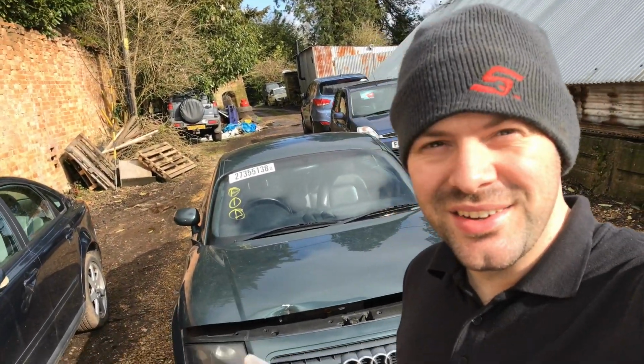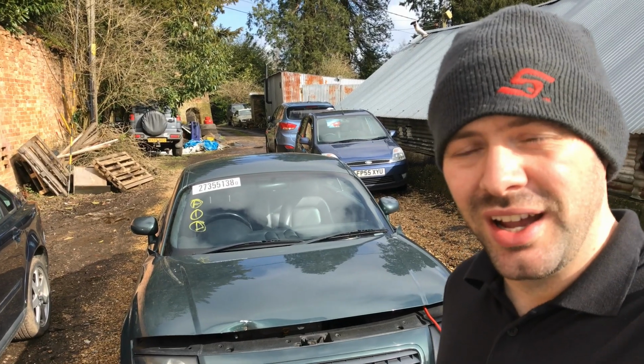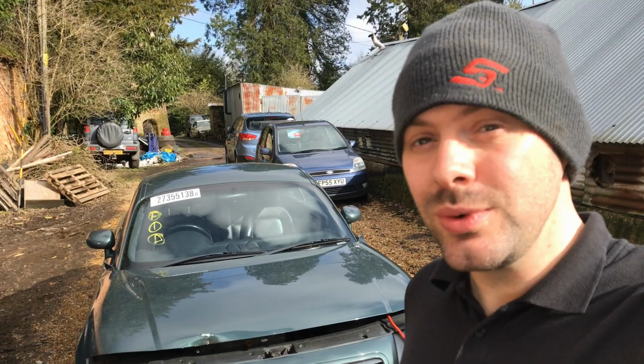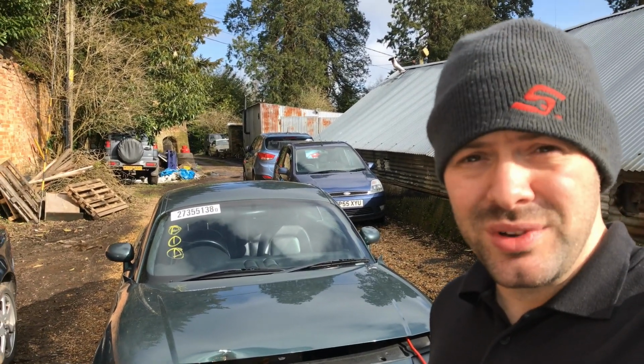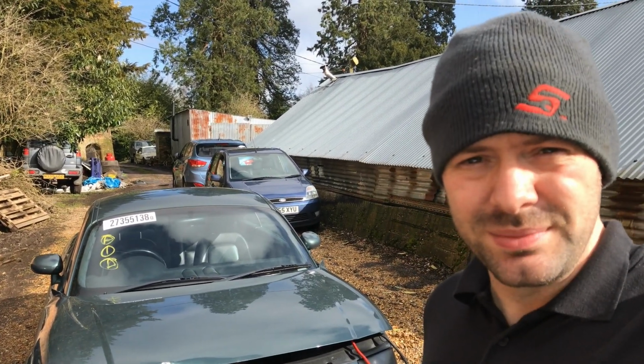So it's my birthday today and I've just arrived at the workshop to take delivery of an Audi TT Quattro. Turns out on Copart the other day I accidentally doubled down on two Audi TT Quattros. This is the first, both unrecorded damage. So let's have a look around.